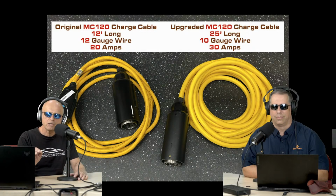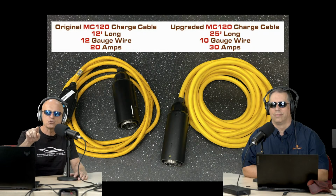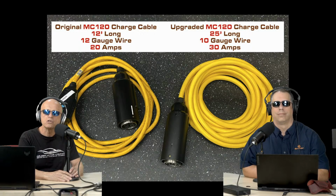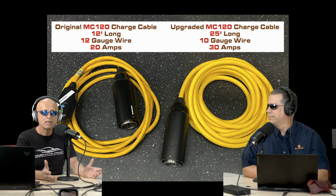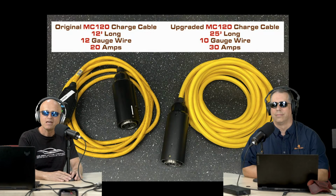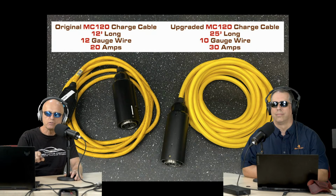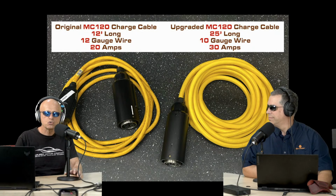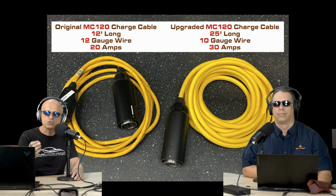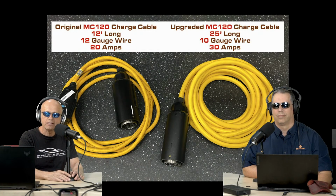In order to use an extension cord with the stock yellow charge cable, on the left there or behind me, you need at least a 10 gauge extension cord and no more than 25 feet. Otherwise, the car is going to recognize a voltage drop and complain and tell you on the VDS screen, we detect an extension cord. Get a better cord, buddy. This modification gives you, instead of 12 feet on the stock cord, 25 feet, which usually eliminates any need for an extension cord. And it gets rid of that GFI plug, which is on the end of that cable.